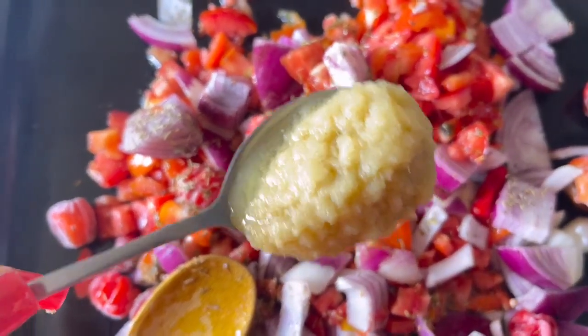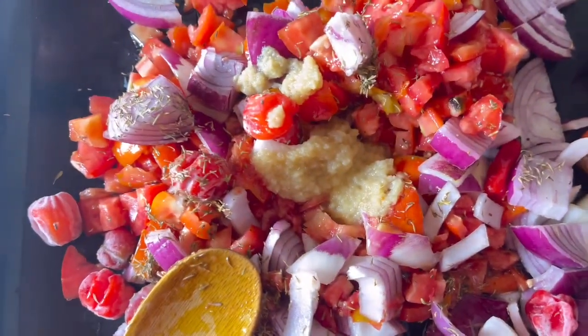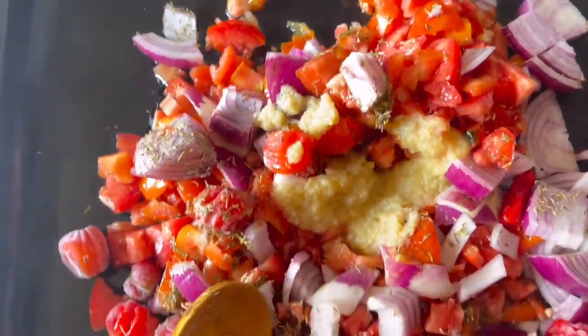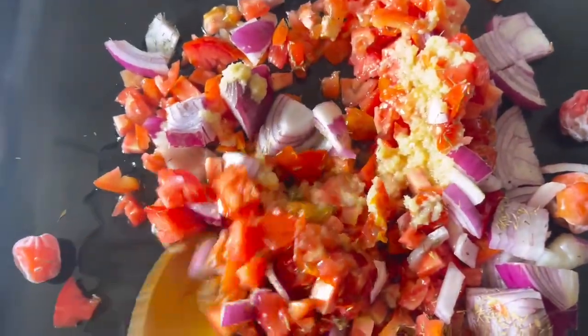I have my ginger and garlic paste already. I make it in a very, very large batch, and I store it in the fridge or freezer. It stays there for a very long time. This is the one in the fridge that I'm using. I also have the remaining in the freezer.